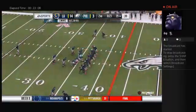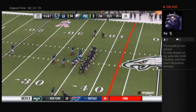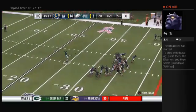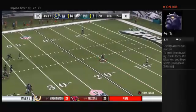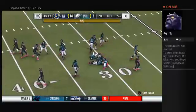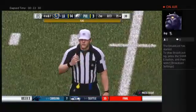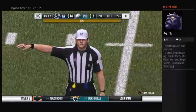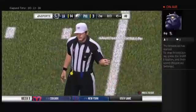The Eagles send out their punter now. He's been one of their few bright spots so far. This will be fielded at the 17. Oh, look at the juke. Personal foul. Face mask. Defense. Face mask penalty, and Charles, you were a defender.